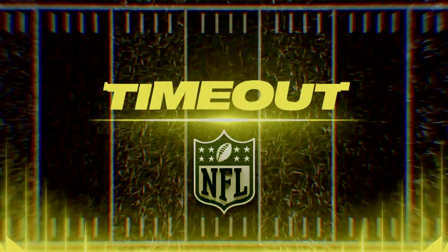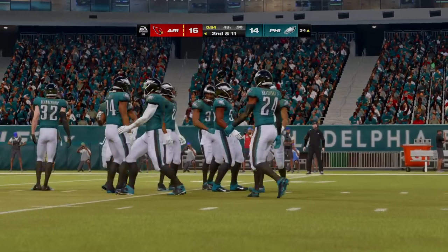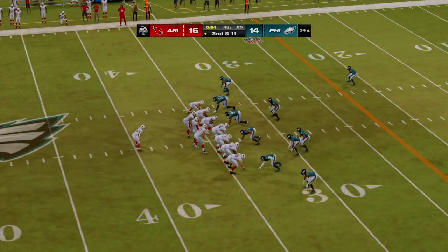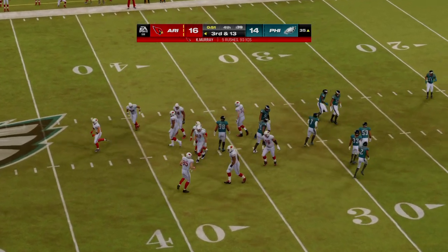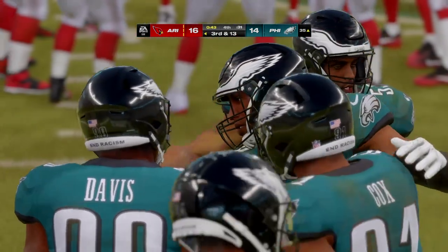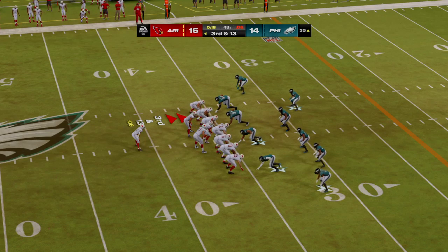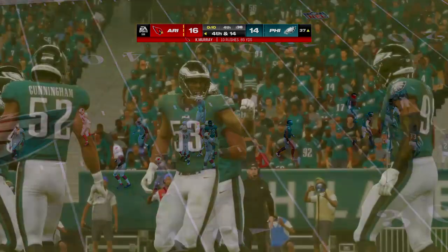Down to a knee. Here's the Cardinals look to let the clock roll. The Eagles will take their 3rd and final timeout as they get the stoppage with a little over 50 seconds left to go in the game. And they will take a knee here. Down to a knee goes Murray, as that will just about wrap this thing up.